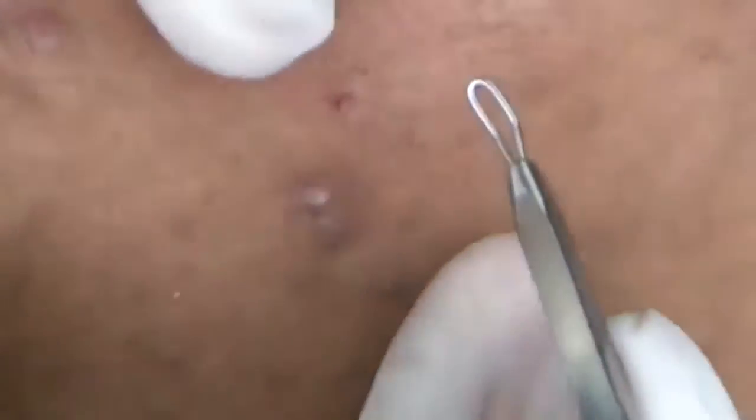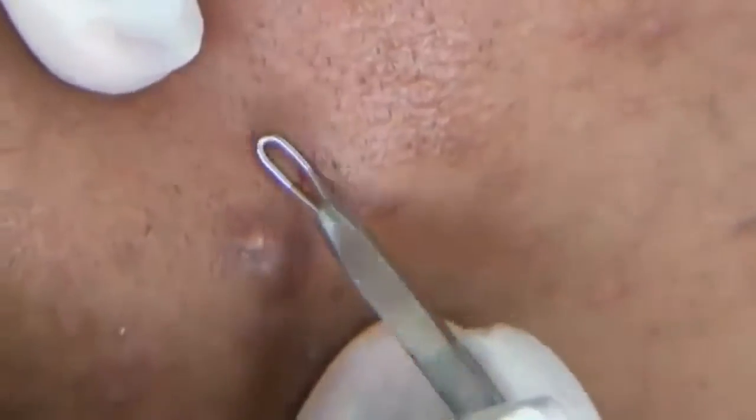And that's gone. How can you tell if it's all out? Well, after doing, I don't know, probably several million of these, it's really easy. I can actually see through the pore to see when there's nothing left in there. For people who haven't done as many extractions as we've done here in our office, it's a little bit more difficult. But there's actually a hole there, and you can see when there's nothing left inside the hole.